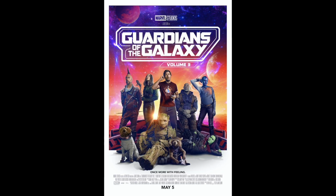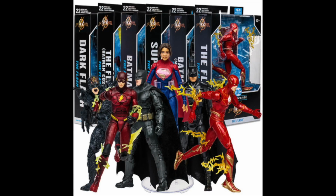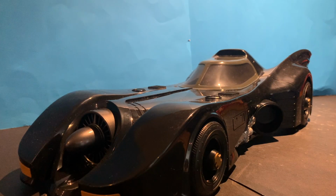Until the day I saw Guardians of the Galaxy Volume 3. Yeah, this is a weird transition. You see, I actually am going to be honest with you here. I saw Todd's lineup for the Flash movie, and the figures were alright. But there was one thing I was interested in, and that was the Michael Keaton Batmobile. So, me being me, you'd think, as a guy that doesn't like to buy Mcfarlane figures, I'd never buy it. Well, times have now changed, I guess.